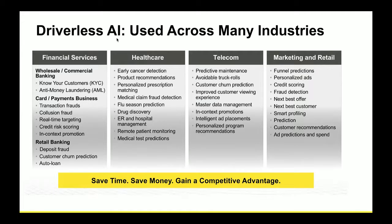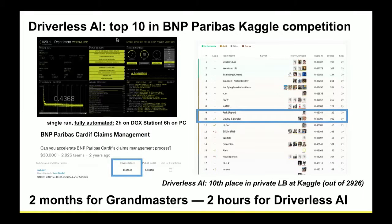So for example, for this Kaggle problem that we like to show because it is such an amazing achievement that we got here, out of the box it lands on the top 10th place in a Kaggle competition that took 2 months to finish, and hundreds or thousands of teams, in this case actually 3,000 teams, participated for 2 months. And in the end, the winning team had a score of 0.42 log loss, where lower is better. And Driverless got to 0.43, which is 10th place. And this is with the push of a button. And it only takes 2 hours for Driverless that took these Grandmasters 2 months with lots and lots of thought.